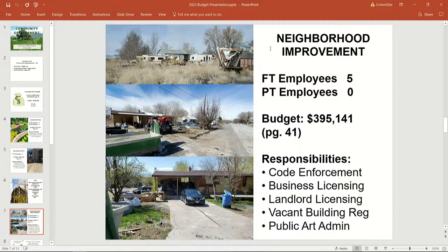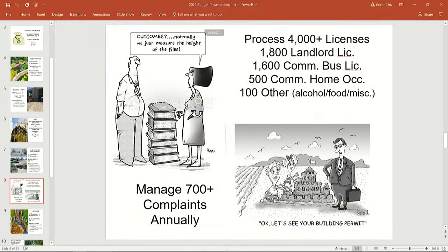Neighborhood improvement, we've got 5 full-time employees there, just a little under $400,000 their budget. These guys get the calls about cars and junk and stuff like that. We also do business licensing, landlord licensing, and Aaron Smith does our public art administration in that program. We do about 4,000 licenses a year, and then about 700 complaints a year.